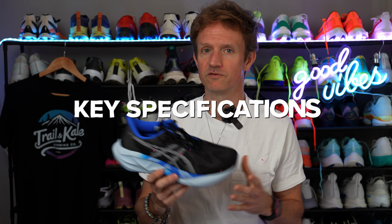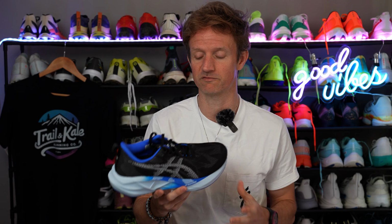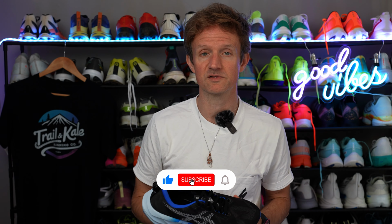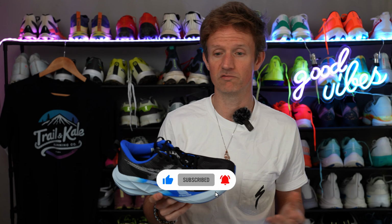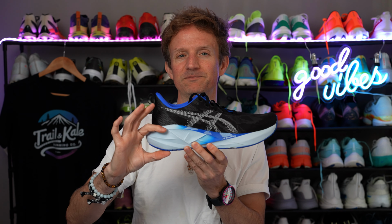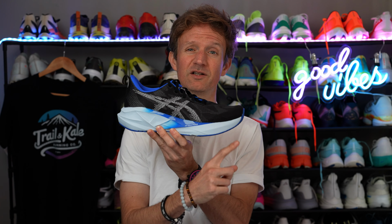First off, they cost $140. Very reasonable for a daily trainer that's as lightweight, plush, cushioned, and comfortable as this running shoe. But I will let you know if it's worth $140 at the end of this review. They weigh 8.9 ounces or 252 grams for a size US men's 9, that's my pair. They have an 8mm drop from heel to toe. So that's 41 millimeters of stack height under the heel and 33 millimeters under the forefoot.